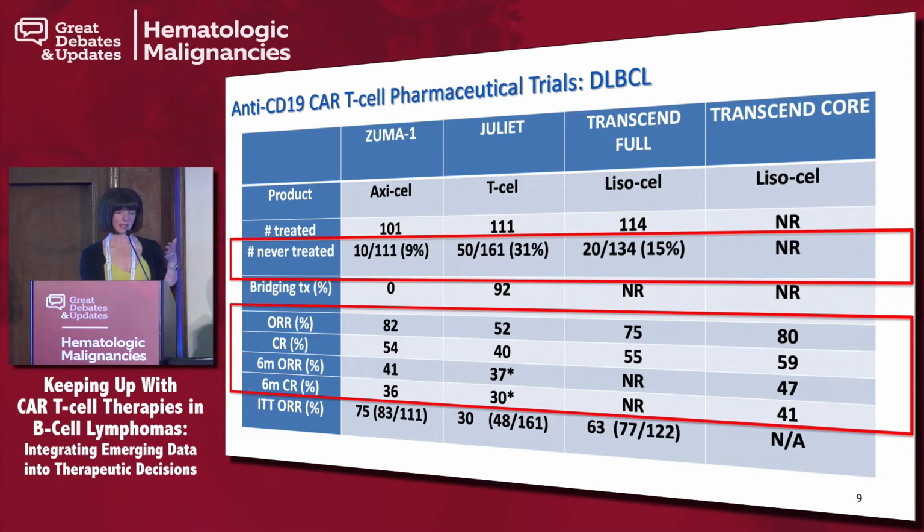I think an important thing to point out is the number of patients who had T-cells collected on all of these studies that were ultimately never treated, and that varied across the studies due to some of the logistics of how the studies were run, as well as how the T-cells are manufactured. And you can see that on the ZUMA-1 study, only 9% of patients were not treated, whereas on the JULIET study, 31% of patients were never treated. And so I think it's important to think about the intent to treat response rate, given the number of patients that were intended to be treated but were not treated, and assume that those patients were non-responders. And you can see the response rates become quite different when you think about that.